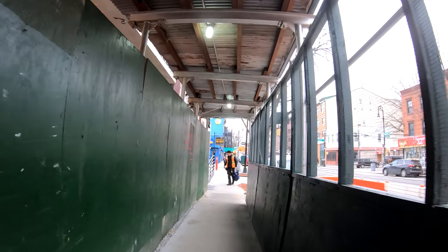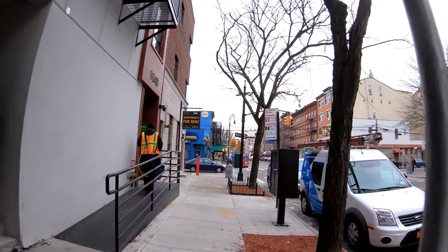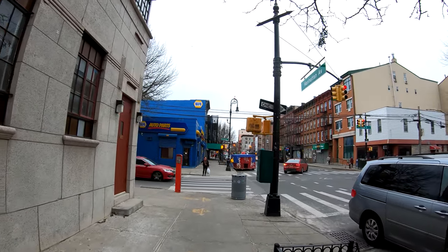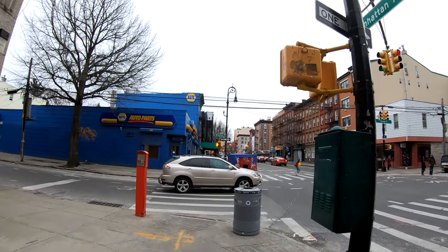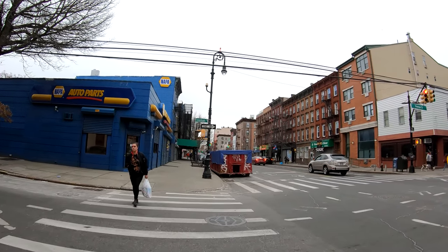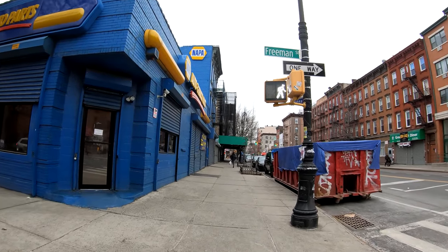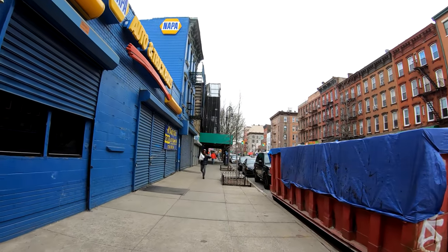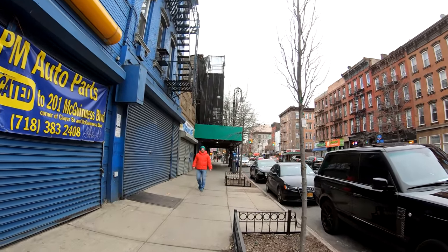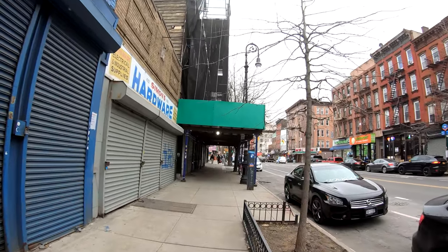So here is Freeman Street. And I just felt some raindrops. I may have to bring out my umbrella. But right now, I don't think it's too bad. Hopefully it stops. And I also hope water doesn't stick onto the lens.